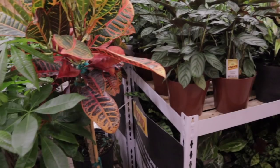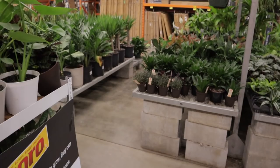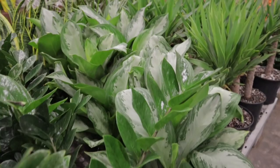They have a nice assortment of calatheas here. As you can see, rattlesnake and medallion, all sorts of different ones. They have loads of monsteras. Like, they have these little guys, and they have bigger ones over there. Really pretty Diffenbachias and ZZs, Schefflera, Dracaena. Look how pretty those leaves are. I love them.